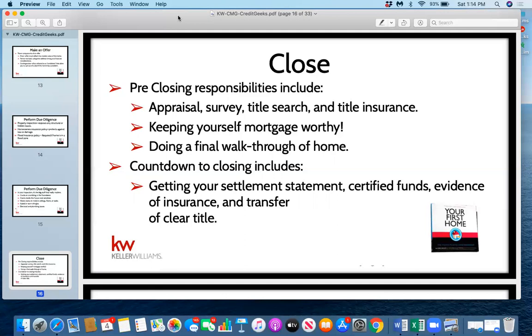Yeah, exactly. So yeah, just don't make any major financial moves without consulting me and Jared first while you're under contract for a house. So yeah, then next you're going to get your settlement statement, make sure all the financials are intact there, they're correct. Get the certified funds, evidence of insurance, and make sure your title is clear as well. And also when you get to the closing table, you're going to bring your ID, as well as a check for the down payment for however much you're putting down on the property.